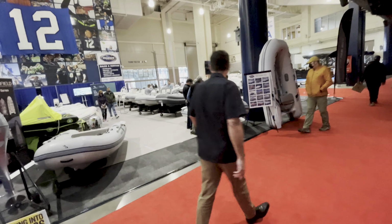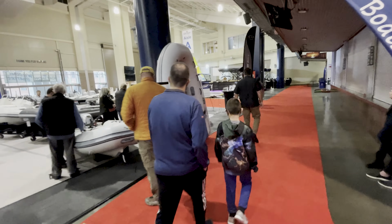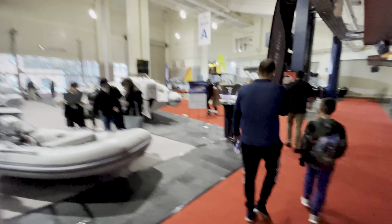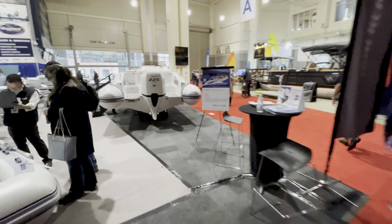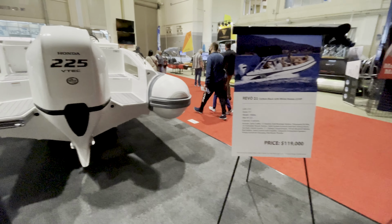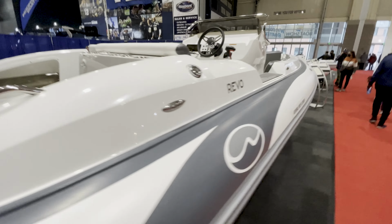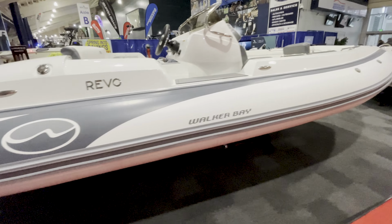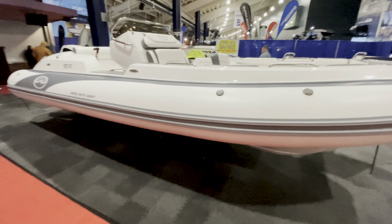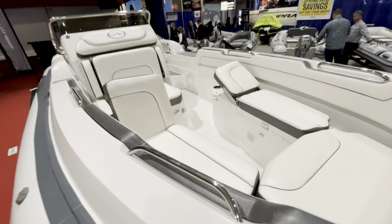And here we have all of the dinghies. We have this giant one here. I think this is a Honda at the end. Yeah, this is quite the tender. The Revo 21, sporting a Honda 225 VTEC. You're gonna have to have a pretty big boat in order to make this your tender, but boy, that'll get you anywhere in comfort. That is nice.